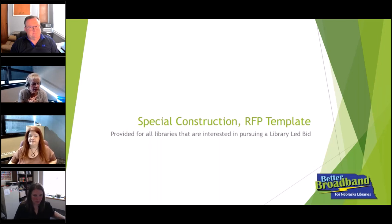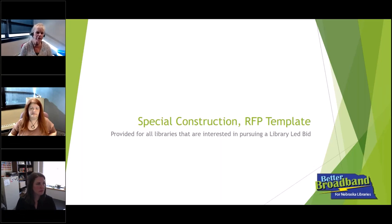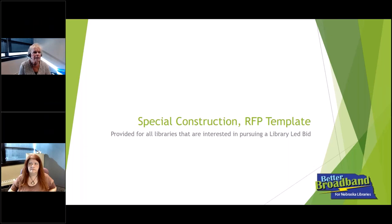Sure. So right now, what I'd like to cover are the details or requirements for filing special construction, which I talked about in the overview, which are the request for proposal, or the RFP, and the Nebraska Public Service Commission's offering of the matching grant program. That is a piece of it if you are making a decision to use E-rate to file for Category 1, what we call special construction. So let's start by looking at the RFP.